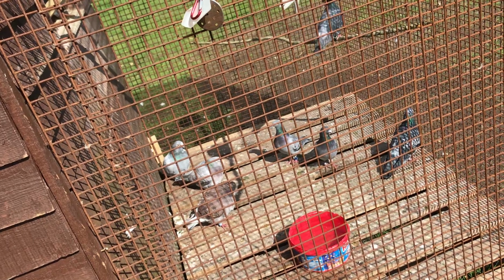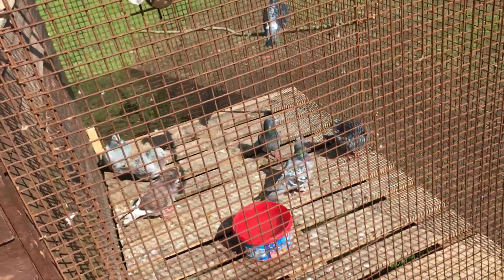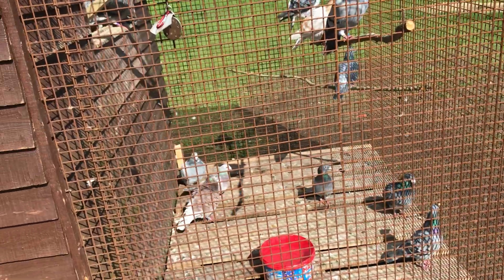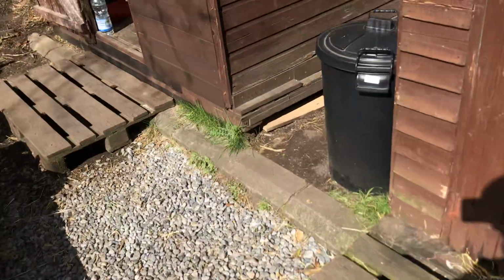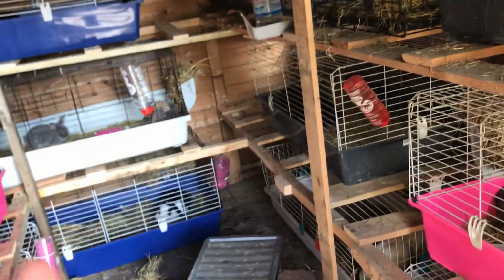I'll probably end up keeping the pieds, and then a couple of blue bars, and then blue checks, and I'll probably keep my dark checks for sure. All the dark checkers will be staying. The 2 yellows, I might keep them, to be honest, but that's why I need that kit box going. My mum said I can keep that kit box, but she doesn't want too many sheds around the garden full of pigeons, because we already have this massive one that has a whole load of rabbits in it.